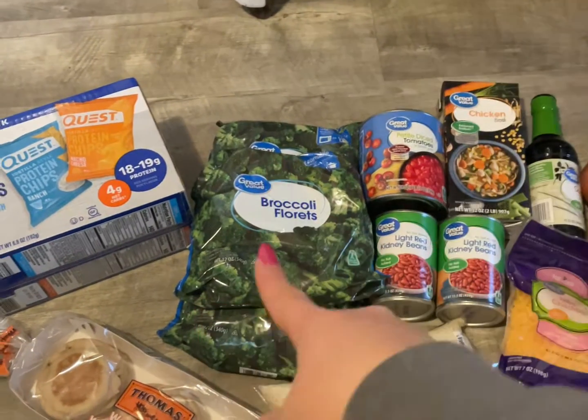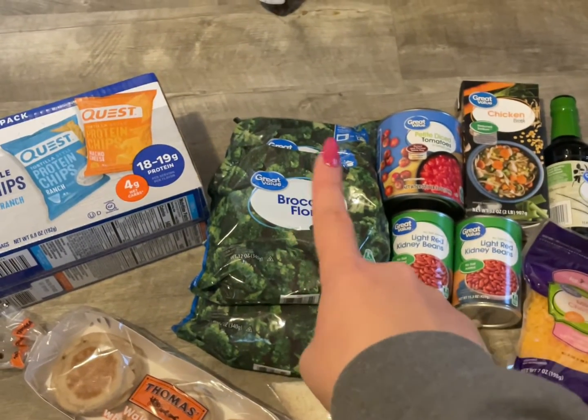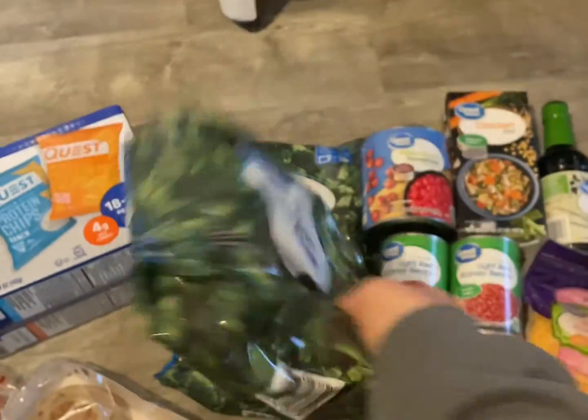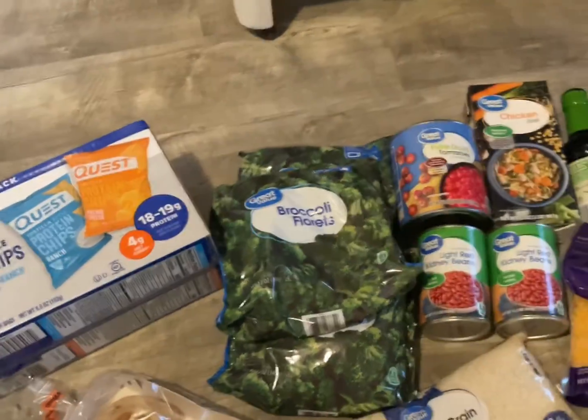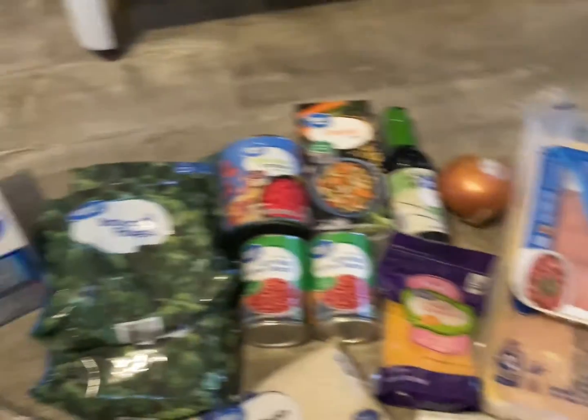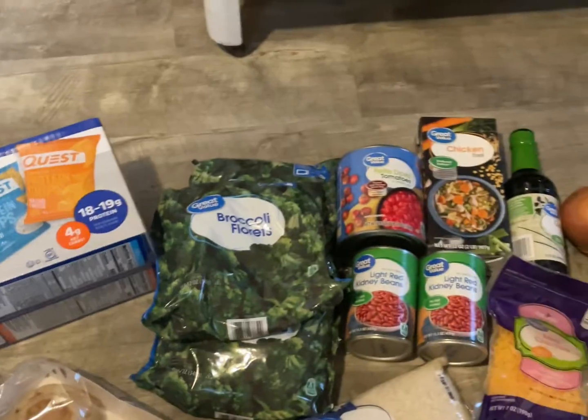So that is it. I had to get those because Walmart did not have the big bag, so I had to get the single ones. So yeah, my grocery store is like out of all kinds of stuff. So that is it. Stay tuned for the meal prep.